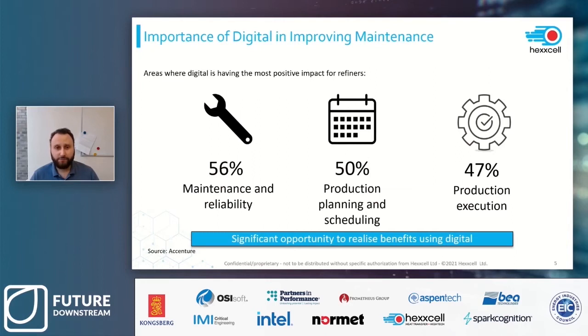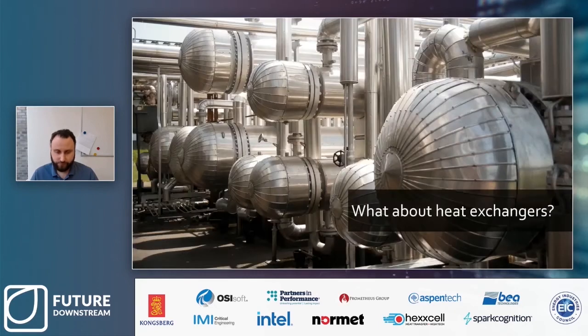And in fact, this is a survey from Accenture a few years back now, where they asked where digital is having the most positive impact in refineries, and over 56% of the respondents to the survey indicated that maintenance and reliability was the area that already was giving the most positive impact. So there is really a significant opportunity to apply digital to our plants, even if they're aging, particularly if they're aging, but there are challenges associated with it.